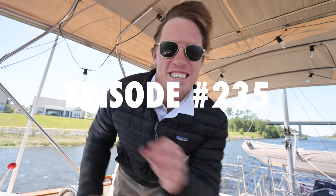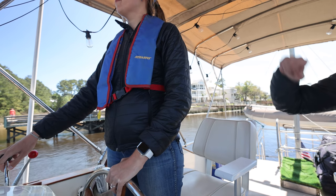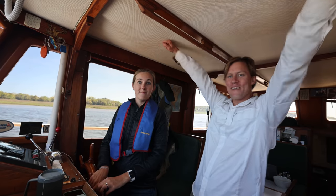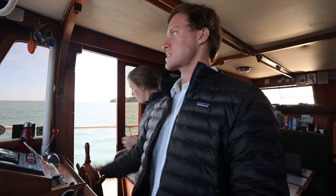This is the windiest we have ever docked. Oh my gosh. Slowest bridge opening of our lives. I know, right? We're in North Carolina! There's just like an insane amount of current here. Like the water looks like a washing machine.